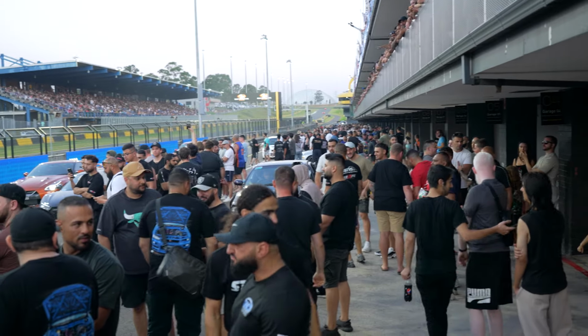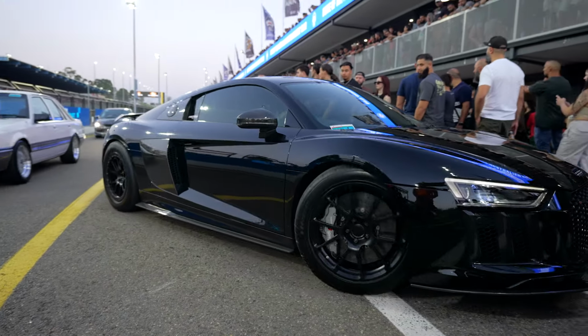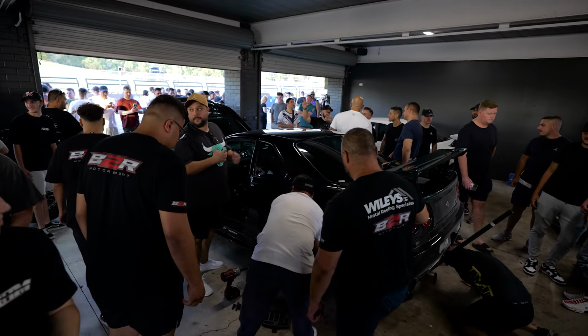As you can see, the vibe in the pits at Roll Racing, it's pretty crazy, especially around garage number one where the reigning champion usually is, George and the twin turbo R8 from Precision. You get all the B2R boys here, so basically these first few garages where some pretty big hitters are, and that's where a lot of people like to hang out.